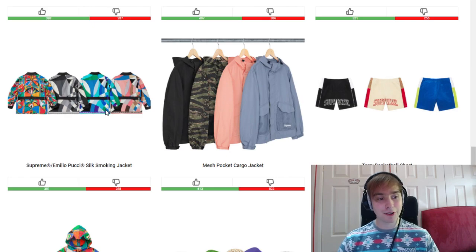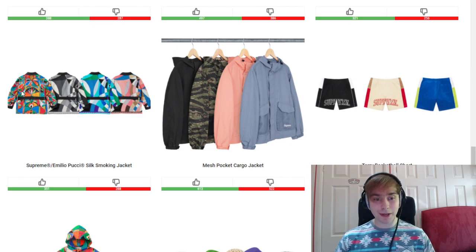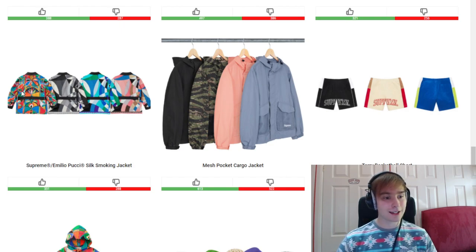We then have the smoking jacket. 3 colourways I think are good. More vibrant one, a bit out there, not really for me to be honest. But yeah, I like the blue and the vibrant yet again.